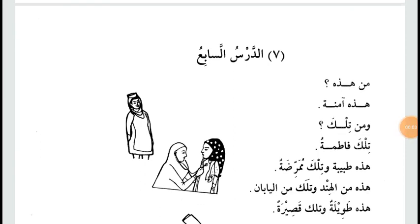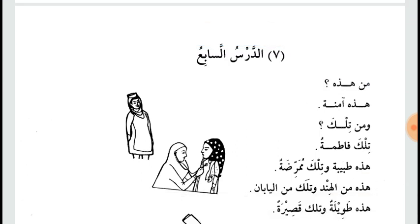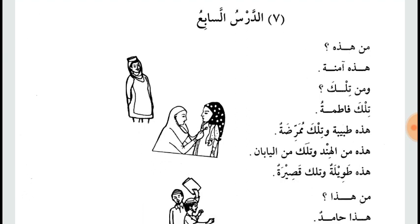Bismillah ar-Rahman ar-Rahim. Today we will study from the book Duroos al-Lughat al-Arabiyyah, page number 36 on the PDF. الدرس السابع, the 7th lesson. Tilka means that and is used for feminine. Hadha means this and is used for masculine. Hadhihi is used for feminine and means this. Then dhalika means that and is used for masculine, and tilka means that and is used for feminine.